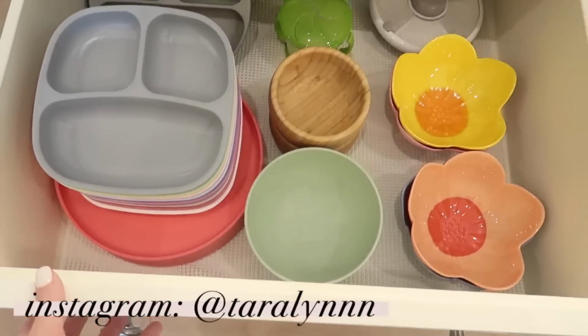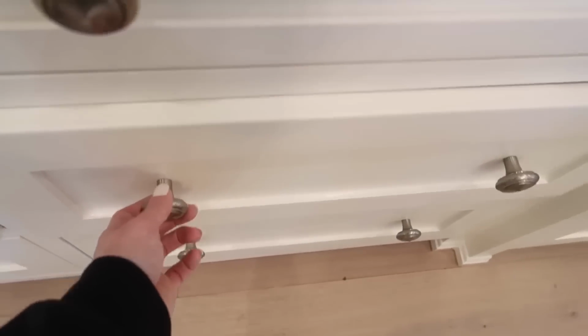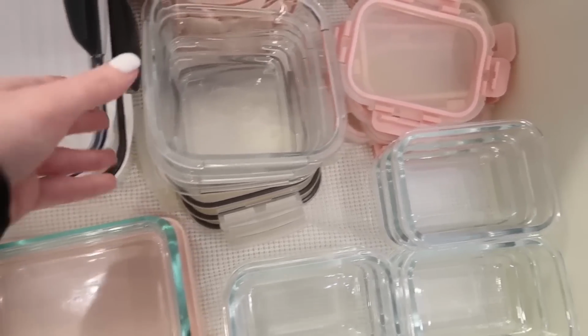These couple drawers on the side of the kitchen have stayed pretty organized for the most part, so I didn't have to do much there, but I did need to go through our cabinets where we store our cups, so that's what I'm gonna do next.